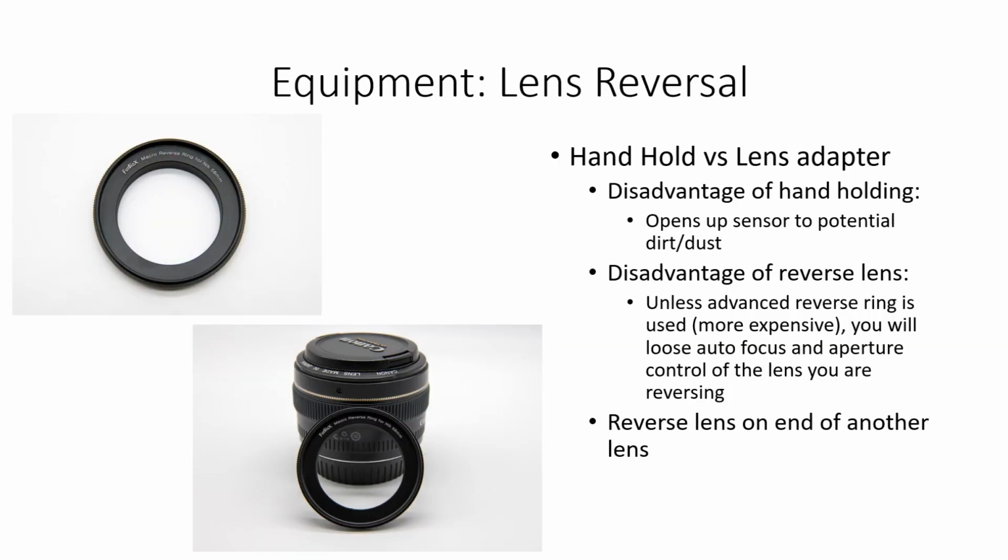Next slide. So now let's talk about the reversal lens. You need to talk about hand holding versus using a reversal ring. Hand holding the reverse lens opens the sensor up to potential dirt, or you can get the reversal ring, which you can screw onto your lens, as John showed you earlier, and directly connect it. That way you don't have to deal with dust getting into your camera.